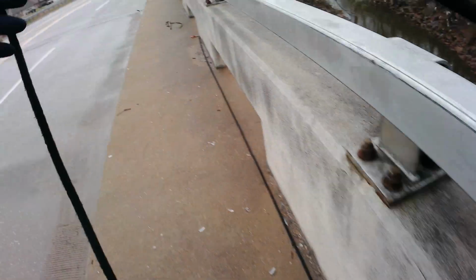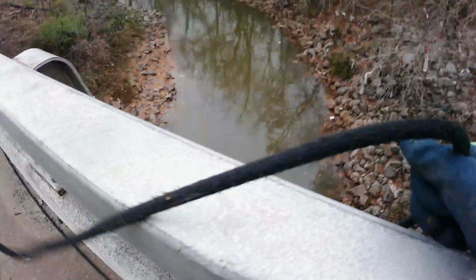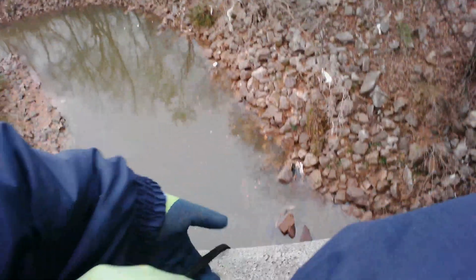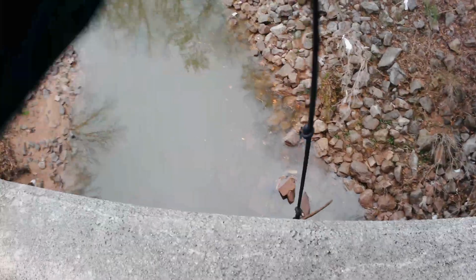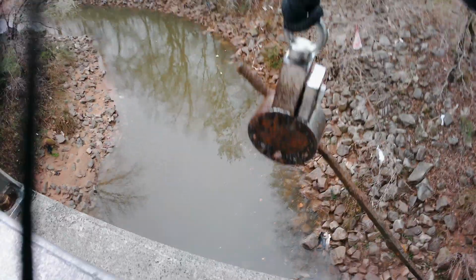Got something else here. Another good piece of rebar.